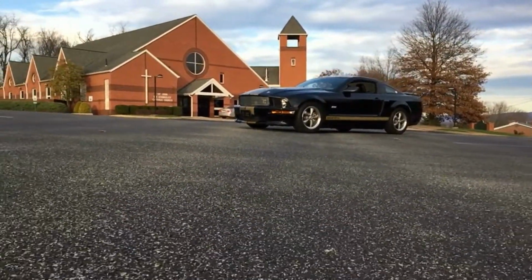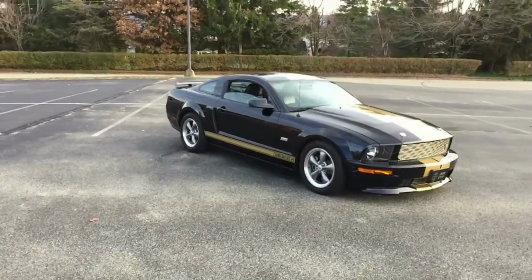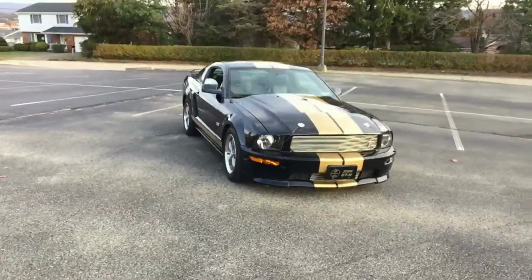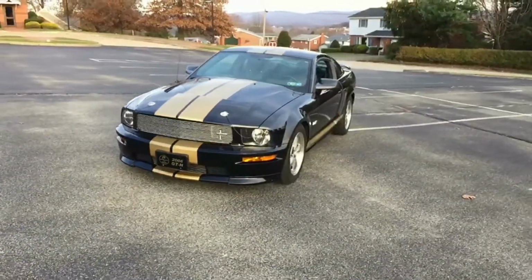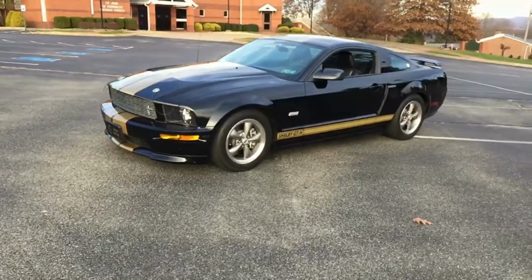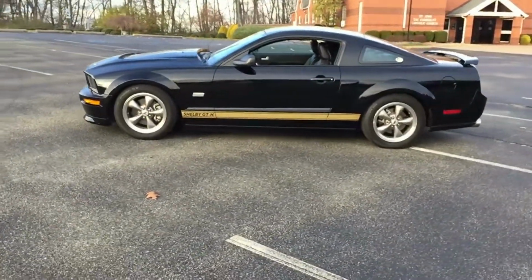And then they did it with this car in 2006 for the 40th anniversary. So yeah, this is actually the first Shelby Mustang that was brought back and that rekindled that relationship with Ford and Shelby. So the 2007 Shelby GT came after this, and then of course the 350s and the 500s. So really, it all began right here with this one.